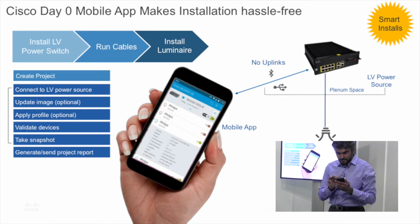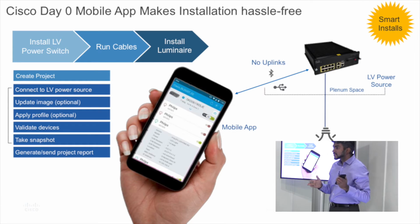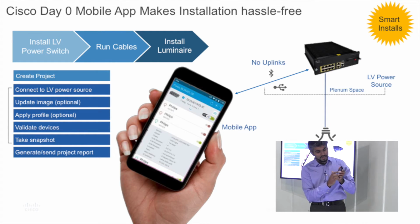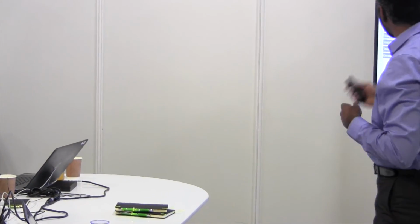So this is... I'll just switch this on and off. At the time when you make a connection, at the time of installation, you don't have an IT network in place. You can just use this app to ensure whether the fixtures are connected properly to the switch or not. It's just an on-off button here. And I'll pass this around for you guys to see if you want. But this makes the installation really hassle-free.